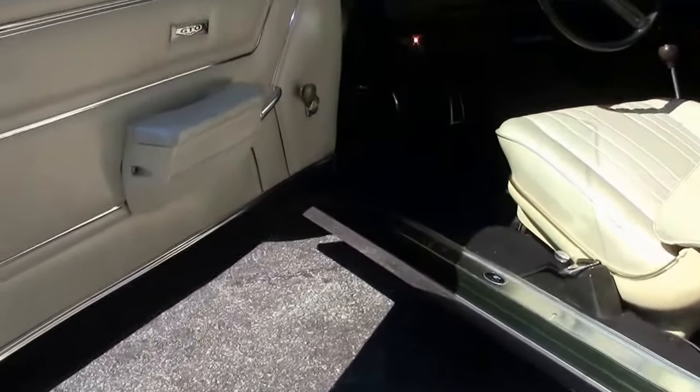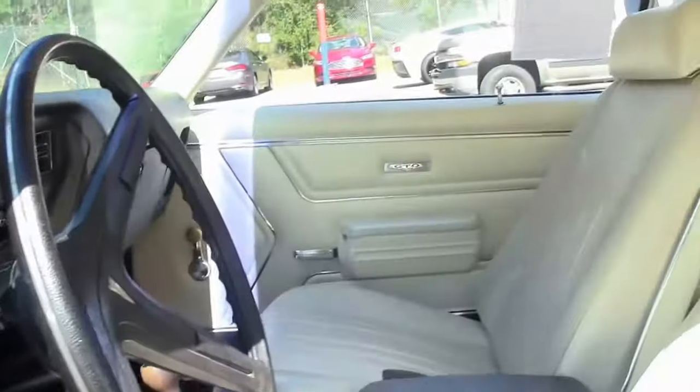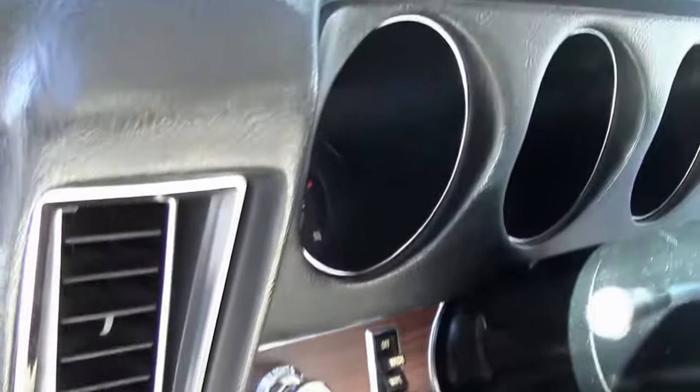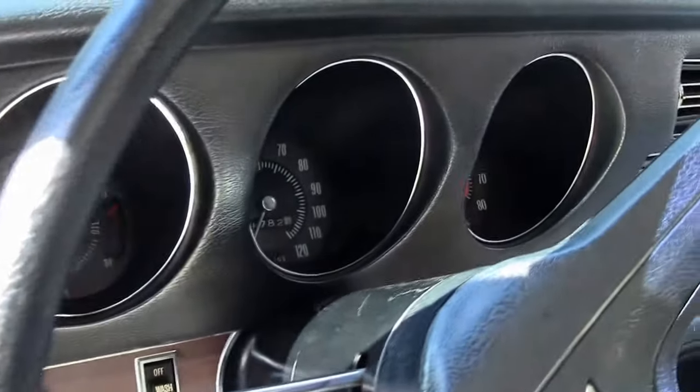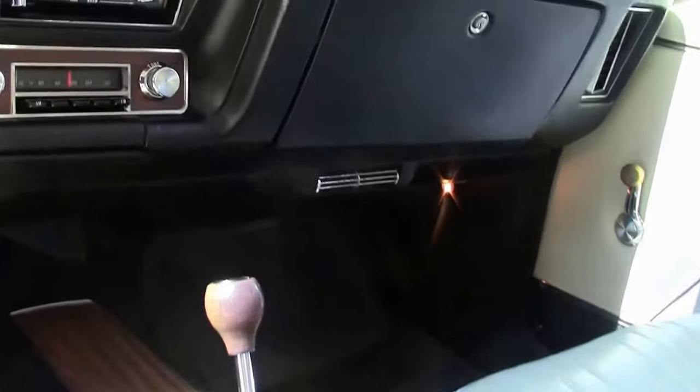Interior's in absolutely beautiful shape. No rips, tears, or issues. Door panels are in excellent shape as well. Loop style black carpeting. Automatic transmission. And an old school radio to boot.